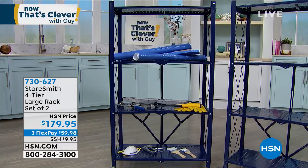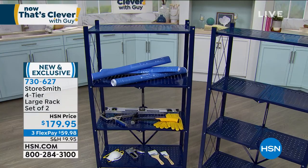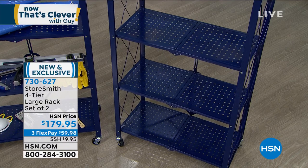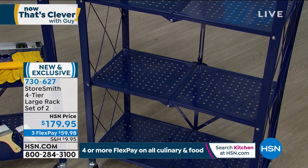Each one of these has four tiers. You're getting two racks for one great price. They will hold up to 300 pounds of stuff. And there's no assembly. They come fully assembled. Take them out of the box, open them up, lock them in, and put the wheels on. Takes about 2 minutes, totally portable on wheels, solid steel construction.